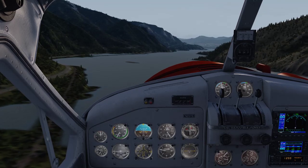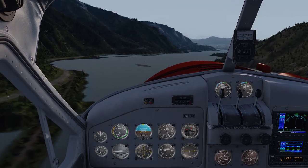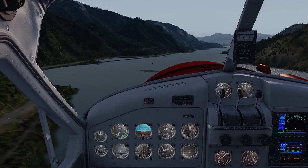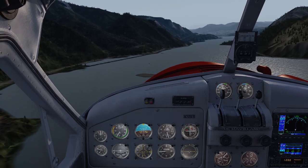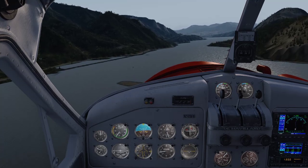Maybe we can just contact tower when we're on final. The problem I have is I'm really not on Unicom like I'm supposed to be. So I think maybe what I'll do is just make an initial contact with approach, see if he's the guy that we need to check in with. If that's not the case, he'll tell us, I guess.